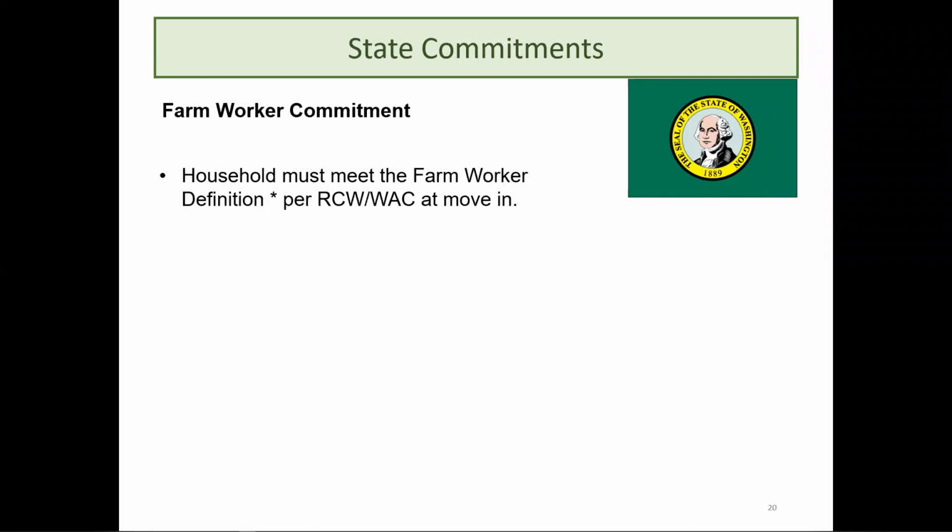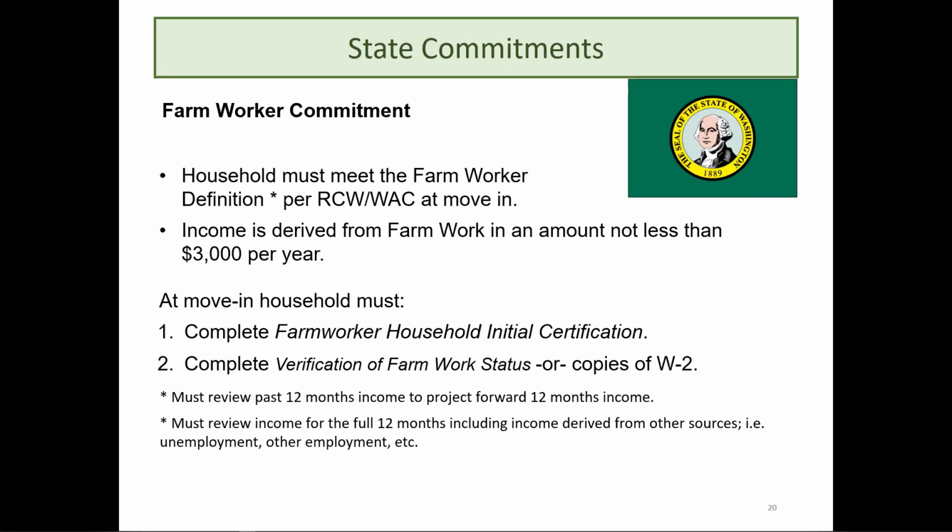And then Eric is going to take over farm worker. The farm worker commitment must contain a household member that meets the farm worker definition per the RCW and in the Washington Administrative Code at move-in. The definition basically states that the farm worker will handle the raw product from between farm to market.